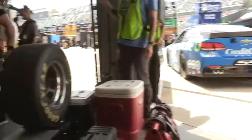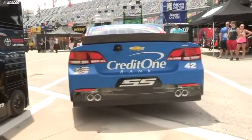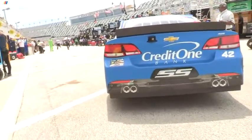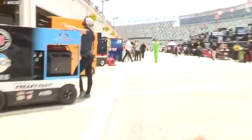3 wins in his Monster Energy NASCAR Cup Series career, 2 this year. Him and Martin Truex Jr. bringing the best out in each other as competitors. They can't seem to get away from each other on the track. Maybe a little bit of a rivalry building and growing there. I see Kyle Busch down there. He's walking our way. He means business. He does mean business.